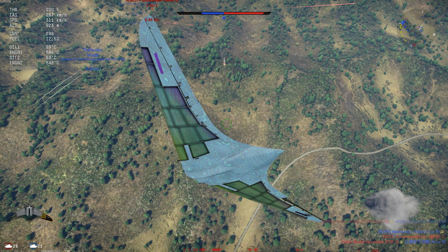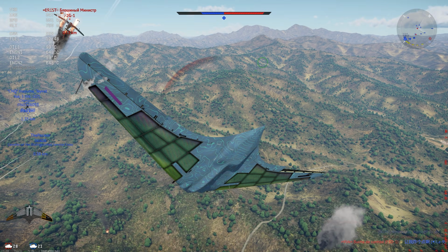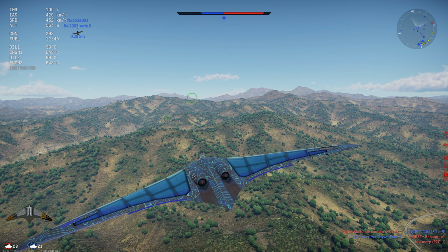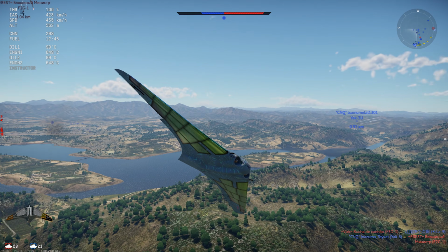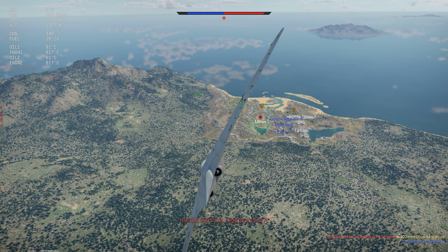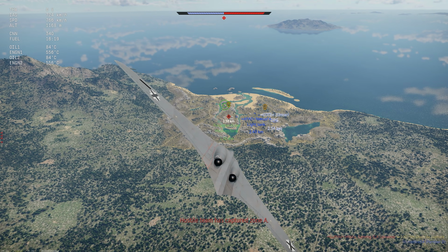I won't sugarcoat it, the plane really is quite difficult to use effectively, but don't get discouraged if you have a bad initial experience. You can get kills and have a lot of fun, it just takes practice because of how unique and strange this plane's flying is.